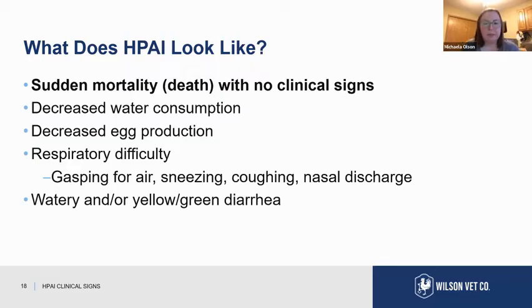Obviously, respiratory issues, so like coughing, sneezing, nasal discharge, gasping for air, those sorts of things. Another big thing that has been seen with the cases that are going on currently has been a watery yellow-green diarrhea. You might not notice that directly on the ground, but it might be more noticeable as staining around the feathers of the vent area.